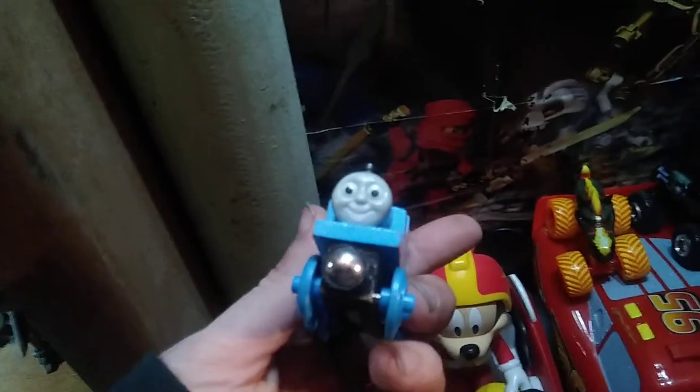Here we got my Mickey Mouse wagon. It's a remote control car without the controller. Why I got that is, I liked Mickey Mouse when I was a kid. That's why he's here. We got Thomas the Tank Engine, because he's from my childhood. And some monster trucks. Oh yeah, I got me some monster trucks, and these are pretty cool.